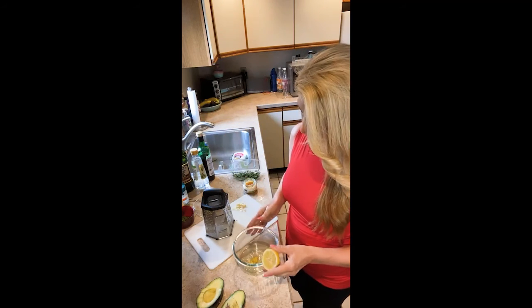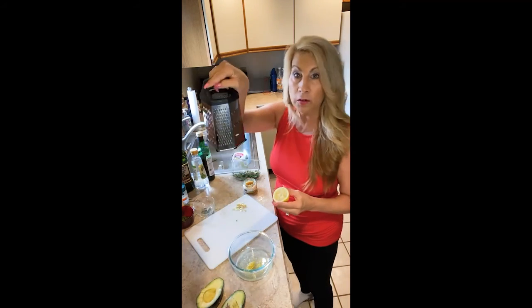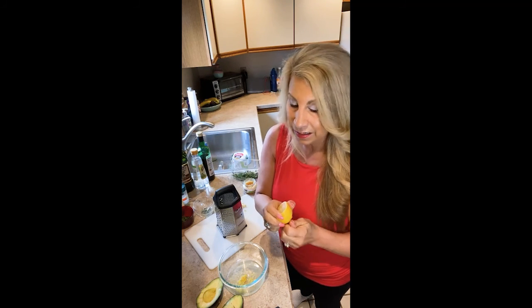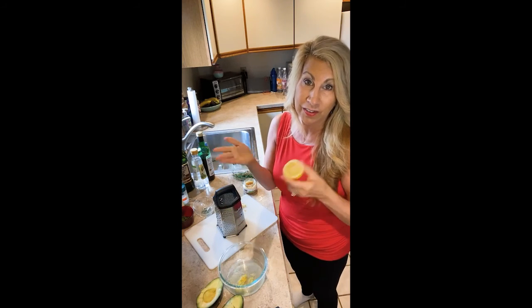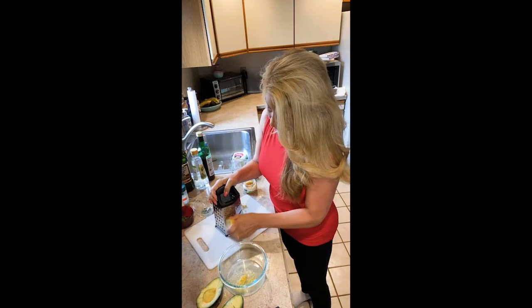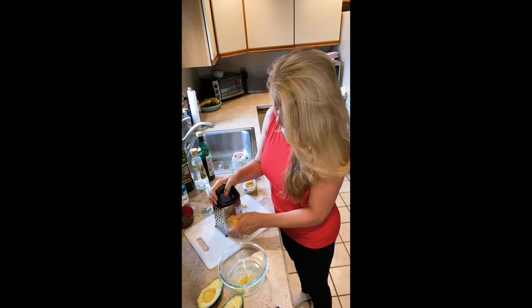What you're going to do is just take a grater or a microplane, whatever you might have. You're going to wash the lemon, right? You want to make sure that the lemon is clean, because obviously if there's stuff on the outside of it, now you're putting it in your food. So I literally wash it with soap and water, and then let it dry. And then I'm just going to zest it right on my grater. I did 1 lemon already.